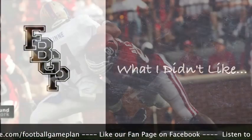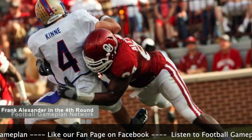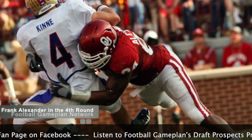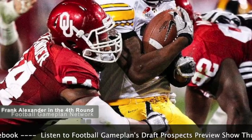In the 4th round, they took Frank Alexander. It's not that I don't like Frank Alexander, the player. He does play a little bit too high. He has to get his pad level correct. But I think they could have gone with a safety, maybe a George Iloka out of Boise State or a Markelle Martin out of Oklahoma State. I think defensive end wasn't that big of a need right here in the 4th round.